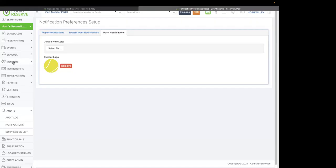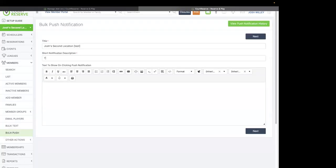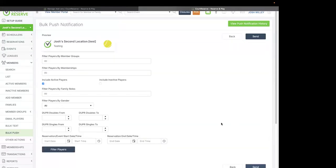We also have the ability to bulk send push notifications like we do for emails and text. So if we go to members on the sidebar, we have the bulk text or the bulk push option. When we go to that page, we can send some information that we need to send to the member. And when we go to the next page, we can choose our recipients, and we can also see a preview of what this push notification would look like on the member's mobile phone.